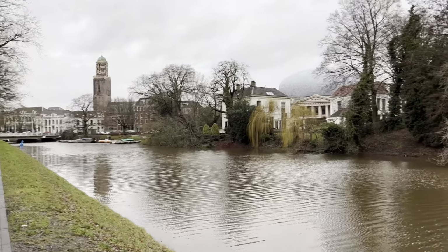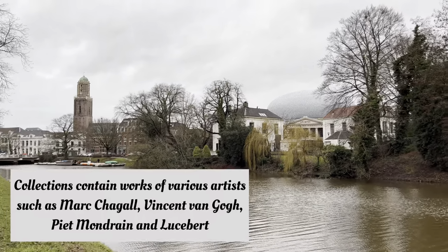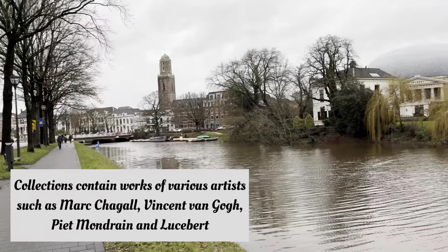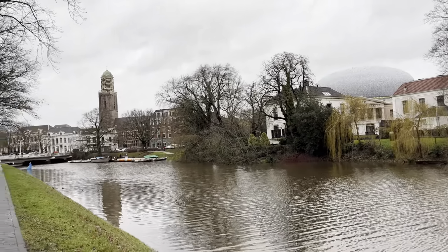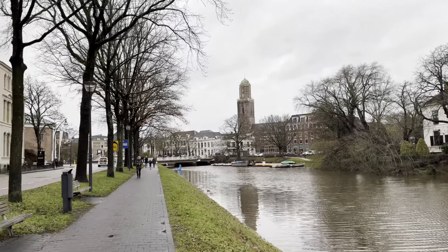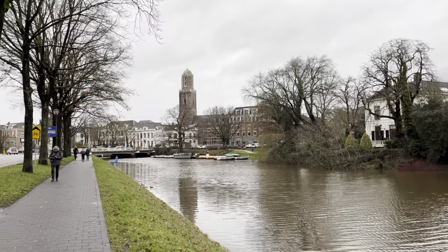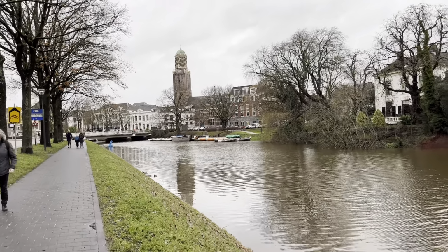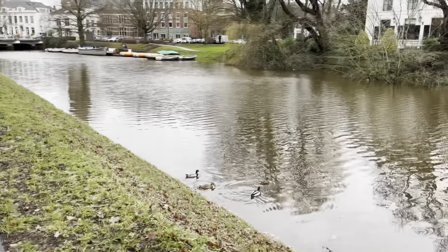As we are walking, we see a museum there, Fundatia, and they have some very old and good pieces of art. It would be worth seeing, but we don't have time today, so maybe on the next trip. If you like Zwolle, we will gladly visit it again. So let us know in the comments if you would like to have a second part of sightseeing Zwolle. Thank you.